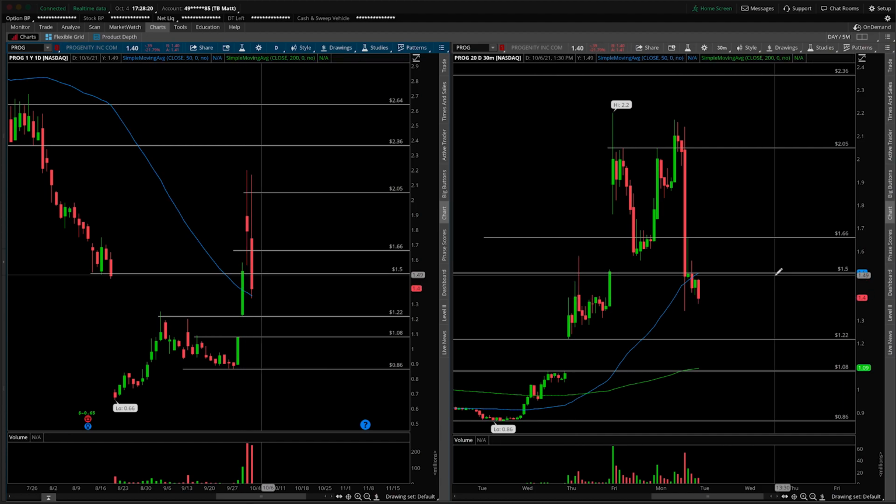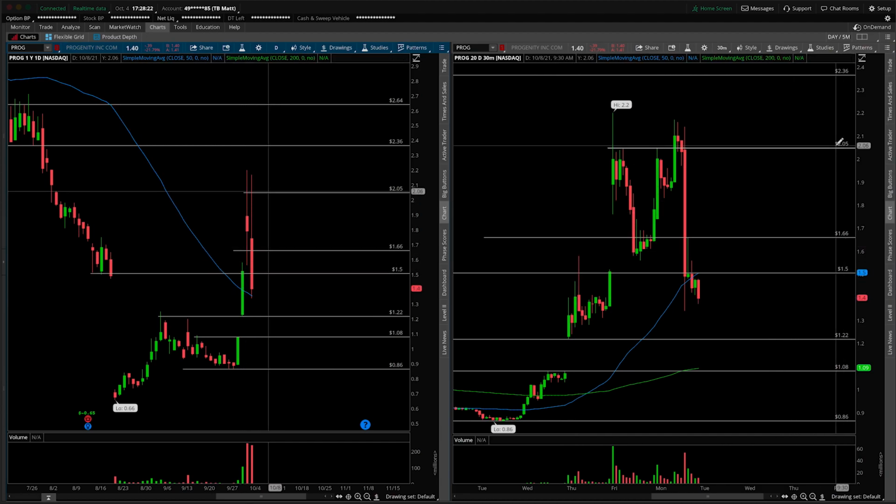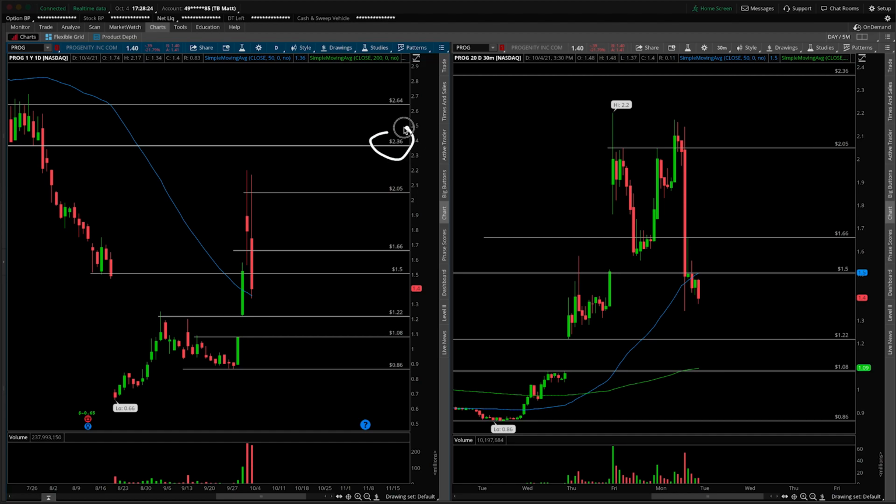Remember, it's a trade. It's not an investment. You have the levels I'll be watching. Anything over 205 gets us into that 236 from the daily, and then after that, 264. Again, that move would have to be supported by extremely high volume if there's going to be any turnaround.